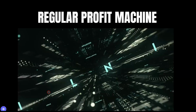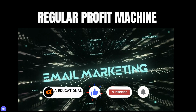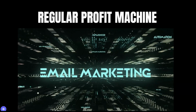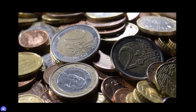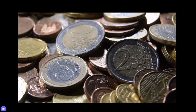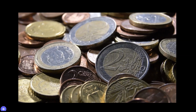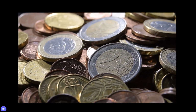So quickly, I was saying, when people put their information here, the company will do the heavy lifting. They will do the email marketing, send emails, do the follow-up, and when you get sales, the commission will be for you. So basically, it's the path of least resistance. The company is doing the heavy lifting for you with the regular Profite machine.